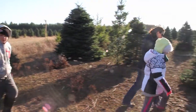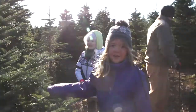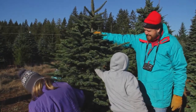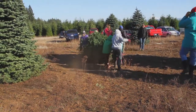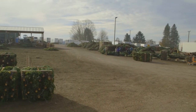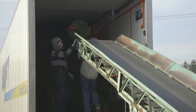Some operations are known as U-cut farms, which allow customers to walk through the planted land, select their tree, and cut it down themselves. Visits to tree farms have become a Christmas holiday tradition among families and are passed down from generation to generation. Wholesale operations are more labor-intensive, and the work must be completed during a very short period in November in order for shipments to reach their faraway destinations.